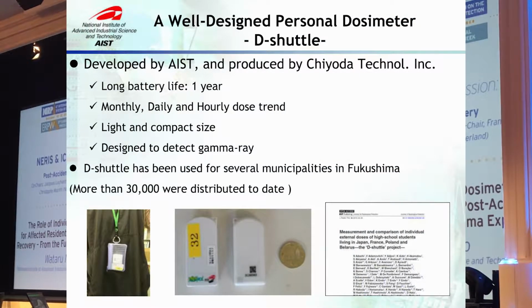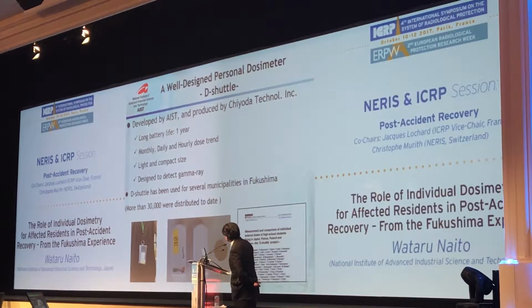About this D-shuttle, I'm not going to talk in detail, but some characteristics are that it has a long battery life, as long as 1 year. Also, you can find monthly or daily or hourly dose trends. The revised version of the shuttle we sometimes use can get data every 10 minutes or 2 minutes. It is very light and compact. I'm also wearing this one right now. It is designed to detect gamma rays, and it has been used in several municipalities in Fukushima.